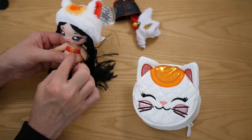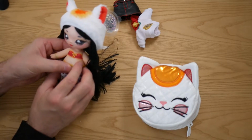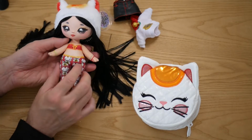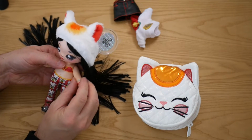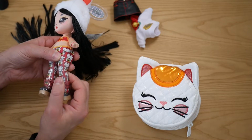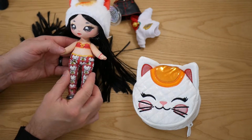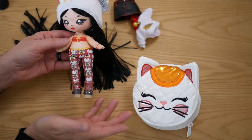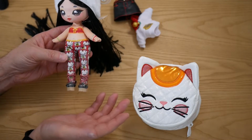She does feel kind of hard inside. I don't know if it's stuffed, or is it just plastic inside the body? I don't really understand. That's why I say it would be really interesting to see the construction of these dolls. But obviously I'm not going to rip her open to find out. Her leggings or tights have got the image of the Lucky Cat, which is really cute.